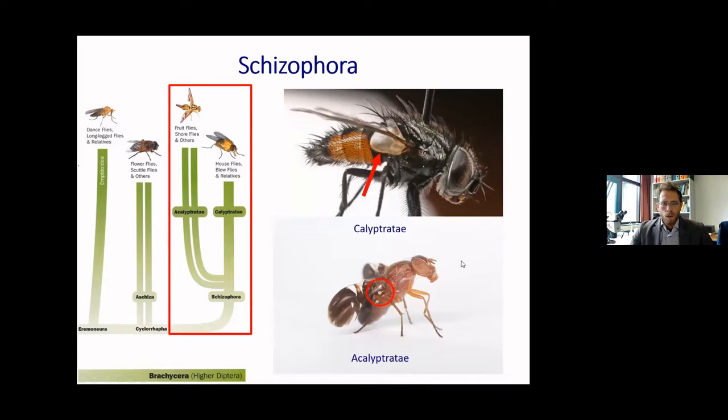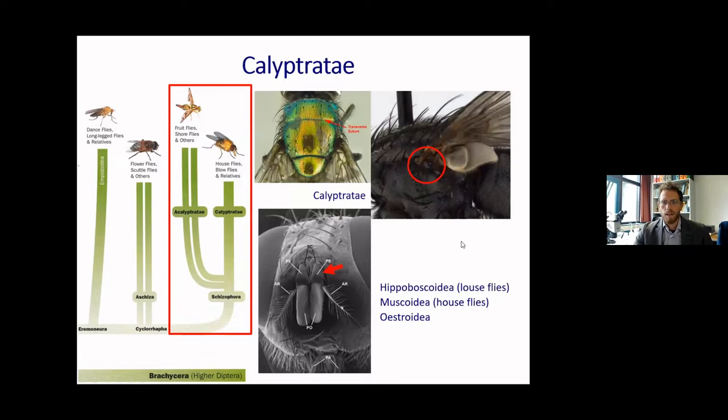Within the Schizophora, there are two main lineages, the acalyptrates and the calyptrates. The calyptrates are recognizable by having these squami at the base of the wing, known as calypters, whereas the acalyptrates don't have this feature. And within the calyptrates, there are other characters which allow us to distinguish them from the acalyptrates. So we have a complete transverse suture across the thorax. We have what's called the ampulla just below the wing, which is a kind of protuberance.